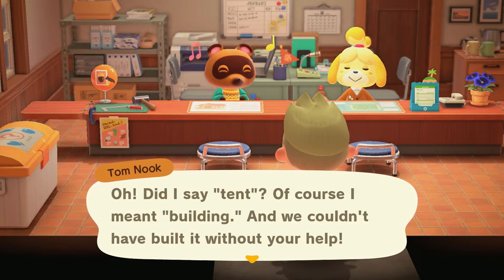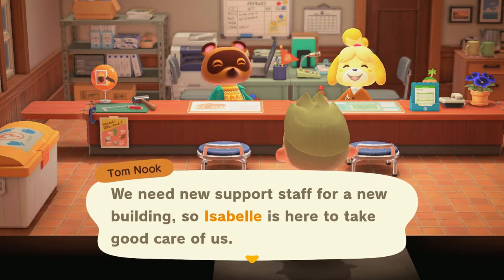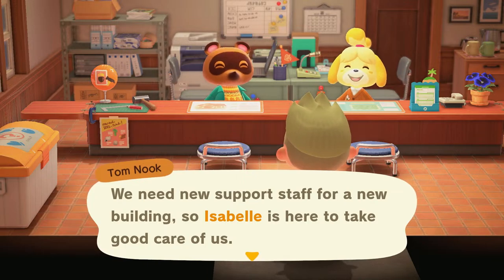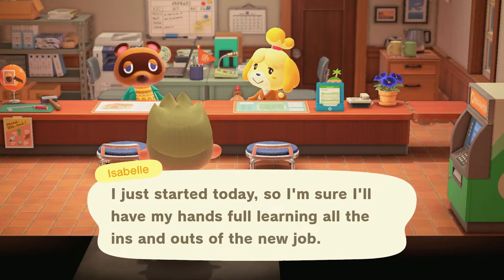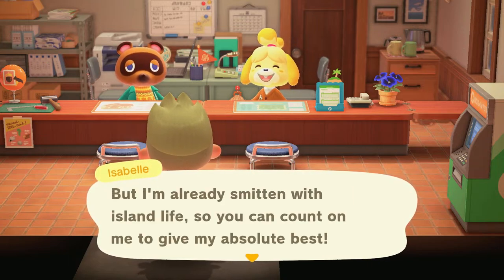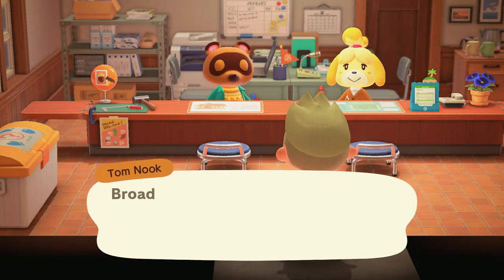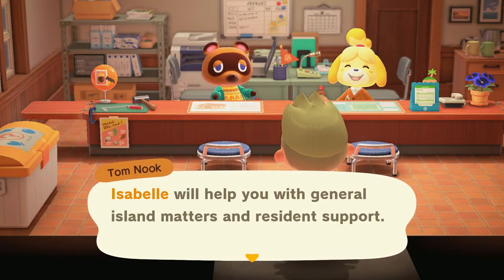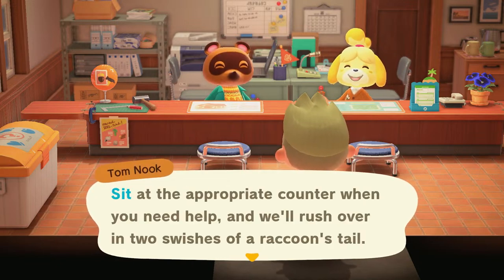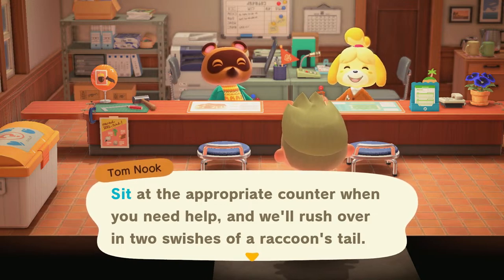Oh, did I say tent? Of course, I meant building. We couldn't have built it without your help. Now, as I mentioned in my broadcast, we need new support staff for a new building, so Isabel is here to take good care of us. You're Dan, right? Mr. Nook has told me all about you. I just started today, so I'm sure I'll have my hands full learning all the ins and outs of the new job, but I'm already smitten with island life, so you can count on me to give you the absolute best. And there you have it, Isabel, and I will split up the duties here to better support you all. Broadly speaking, I'll take care of anything related to homes or other construction issues. Isabel will help you in general island matters and resident support. Sit at the appropriate counter when you need help, and we'll rush over in 2 swishes or a raccoon's tail.